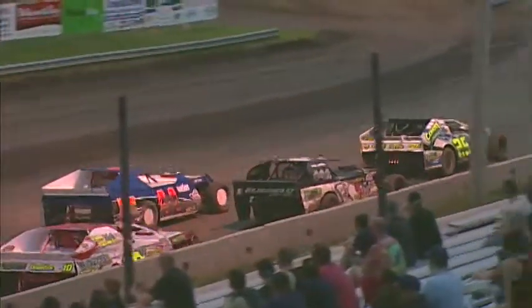All right, we got Karalik on the restart point, and then second place driver gets to choose lanes. Rick Delane has chosen the high side. Good choice. Well, we'll see. That leaves the inside lane for the 44 of Lightning Luke Dykstra.